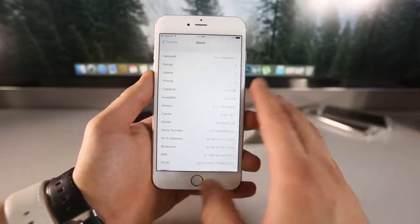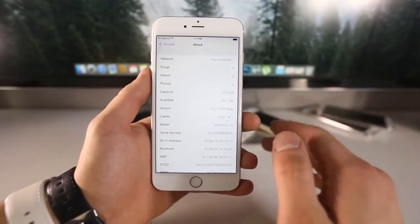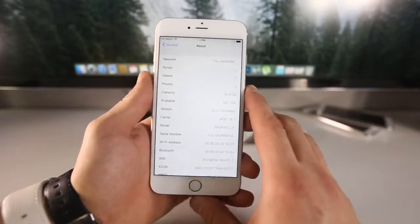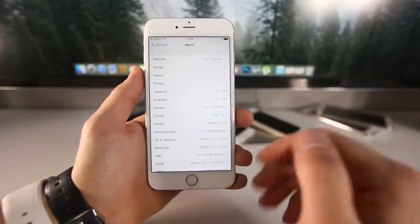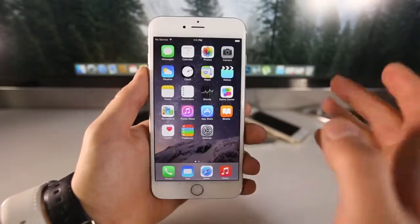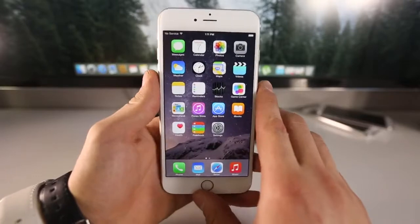I'm glad Apple's doing them. And it's especially noticeable on older devices. So if you guys will be upgrading a 4S or an iPhone 5, it's definitely going to be a lot more stable and a little bit quicker than iOS 8.1.2 or 8.1.3. So thank you, Apple. I really appreciate that you're making the iOS 8 experience better for older devices.